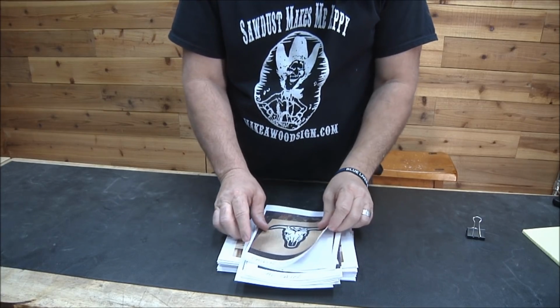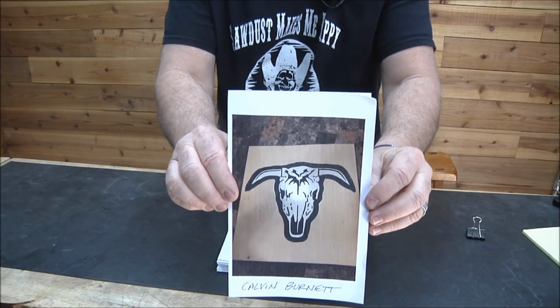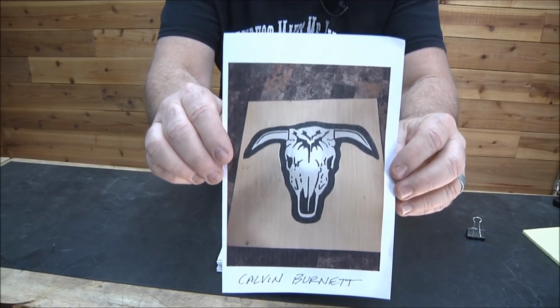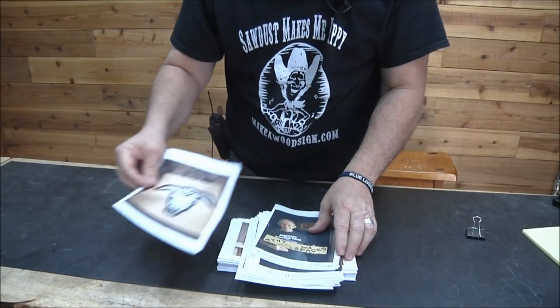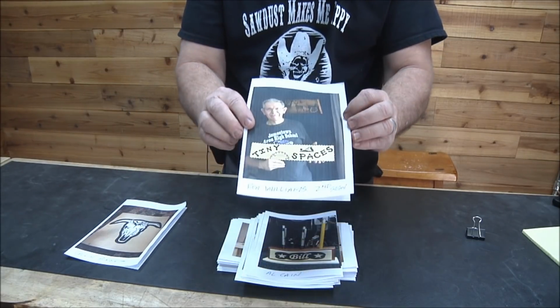Okay, here we go. Calvin Burnett. Beautiful job on this cow skull, Calvin. I love it. Great job. Look at all that detail. Terrific job, Calvin. I love the contrast of the dark black against the pine.